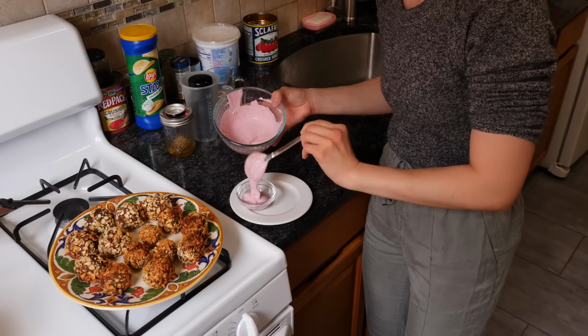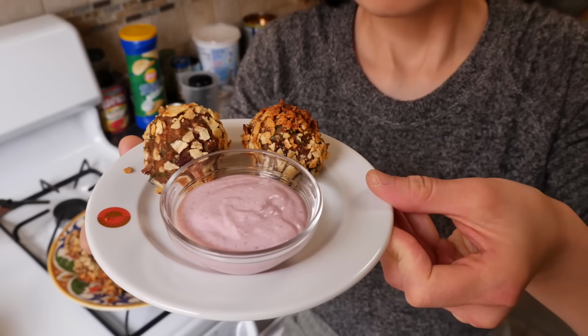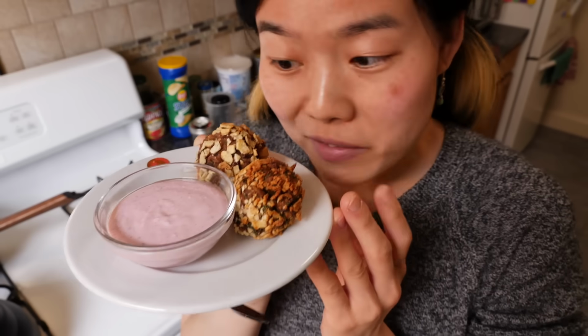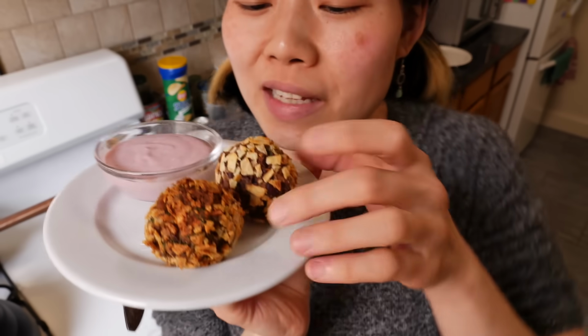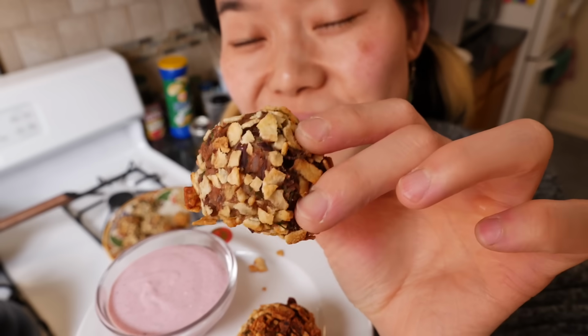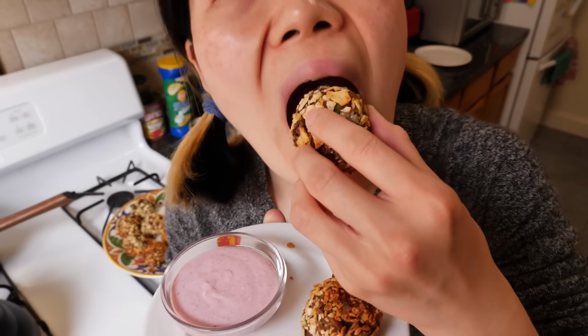I believe this is going to be our last meal of the day because my stomach is tapping out. I cannot eat any more, but this is very promising. Two meatballs in one day. What a lucky girl I am. Cheers.